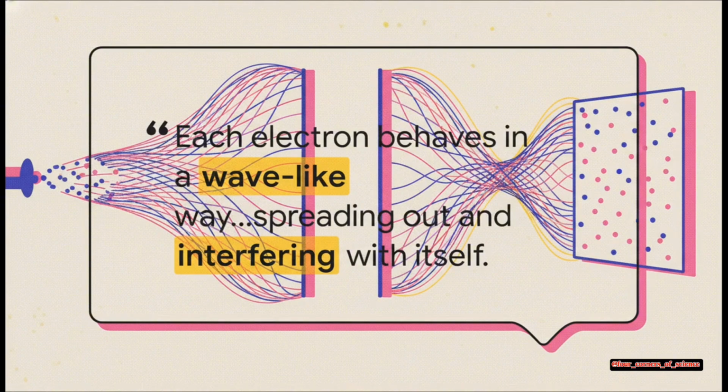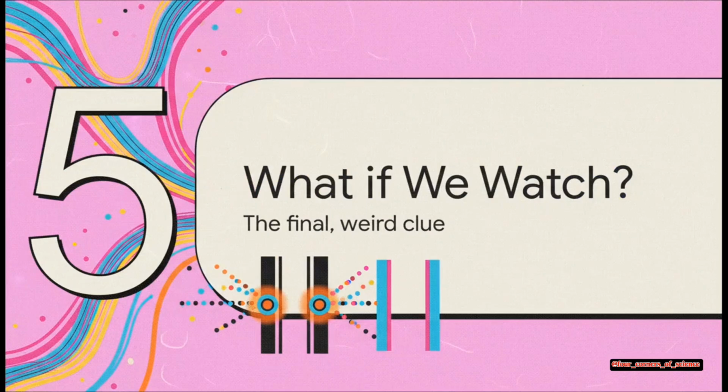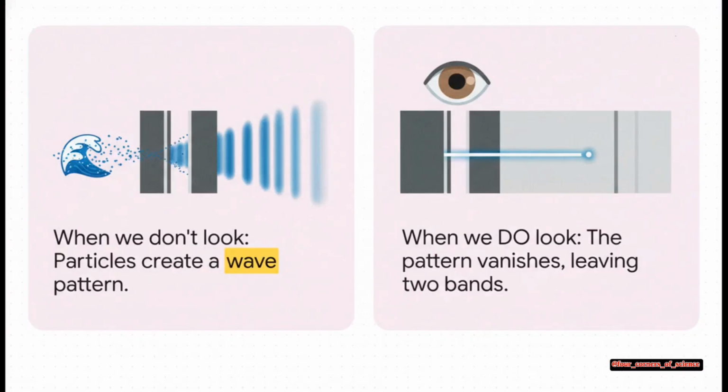I know, it sounds totally wild. So of course, the scientists who saw this said, wait a minute, no way, we have to see this for ourselves. So they decided to put a tiny little detector right by the slits to find out which one each particle was really going through. And that's when the mystery got even deeper. The moment they started watching, that stripy wave pattern completely vanished, just gone. As soon as they looked to see which slit a particle went through, the particles stopped acting like waves and went back to behaving like simple little balls, making just 2 plain bands on the screen.